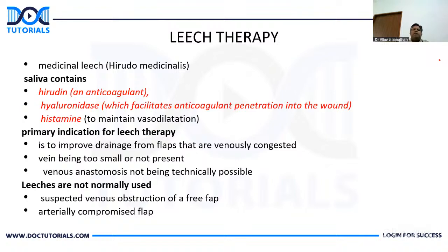Few points on leech therapy. The leech therapy is done with the medicinal leech, also called Hirudo medicinalis. The saliva of the leech contains hirudin, hyaluronidase and histamine. Hirudin acts as an anticoagulant. Hyaluronidase facilitates the penetration of this anticoagulant, and histamine causes vasodilation. Therefore, there is a lot of bleeding from the flap, which also decreases the venous congestion.